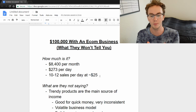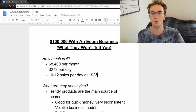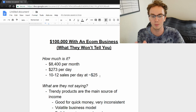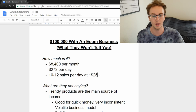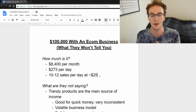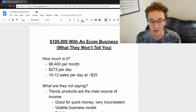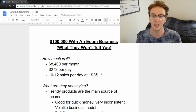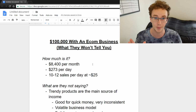Obviously, there's going to be some costs in there, so maybe a little bit more than that. But still, if we break it down step by step with the total sales volume, that seems a lot more achievable. 10 to 12 sales per day at $25. That just seems a lot more achievable than 100K straight out. It's like, whoa, that's a lot of money, right? Or 8,400 per month is a good bit too. So breaking it down, that's the first thing to understand: how much really is it per month, per day, and how many sales roughly would you need to be getting on your products. So that's the breakdown there, at least the money aspect of it, okay?